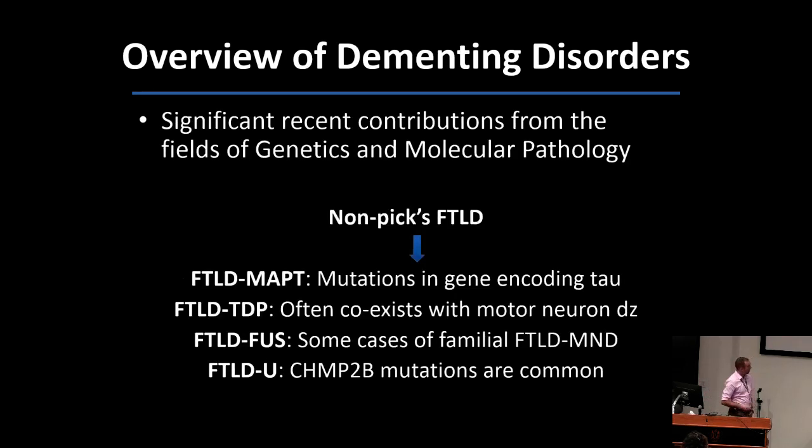However, we are getting better at figuring out what's going on in these cases. By molecular pathology, meaning that we look for specific mutations and specific protein accumulations, we're taking this non-Pick FTLD and basically teasing out the individual disease subgroups. So now we've got frontotemporal lobar dementia with abnormal tau accumulation due to tau gene mutations. We've got frontotemporal dementia with abnormal TDP accumulation. TDP is a heat shock protein that's expressed throughout the brain, and in some of these conditions, it's TDP that accumulates in the diseased neurons.